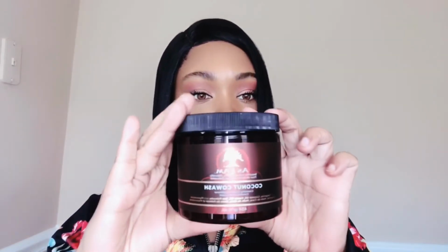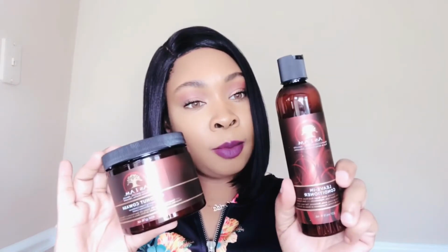And then when it comes to my hair, my natural hair, not this, because this changes every video, I have 4B, 4C hair. Today was wash day, so I washed my hair and used this As I Am Coconut Co-Wash, and I actually happened to like it. Following that, I used this leave-in conditioner by As I Am. I really enjoyed these products today, because when I finished washing my hair, and I do not blow dry, I let it air dry.